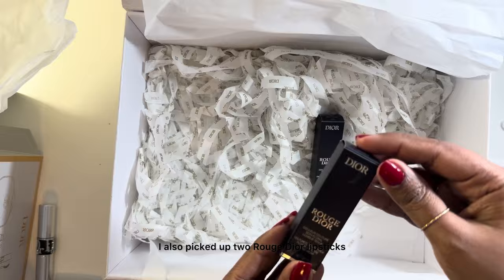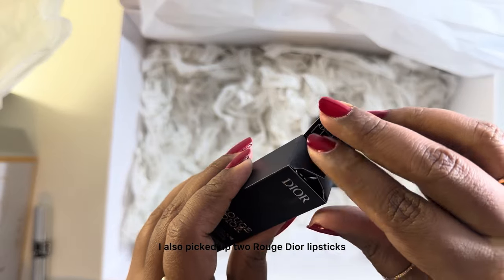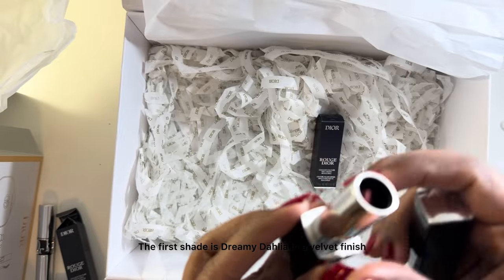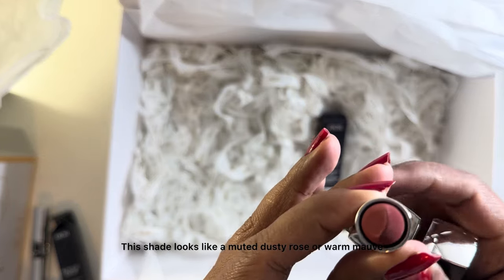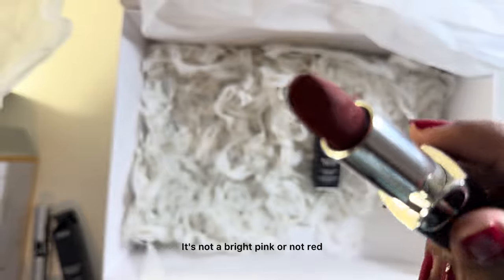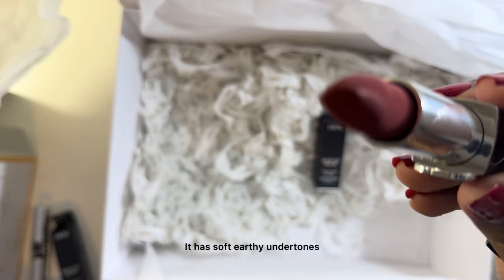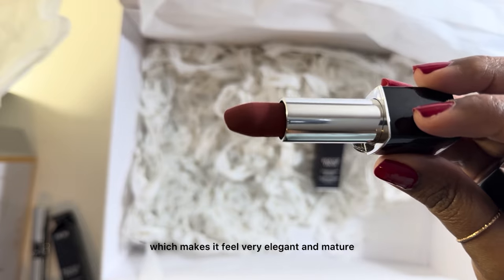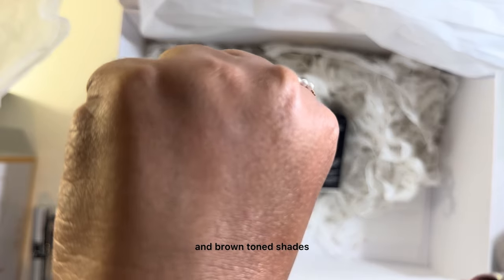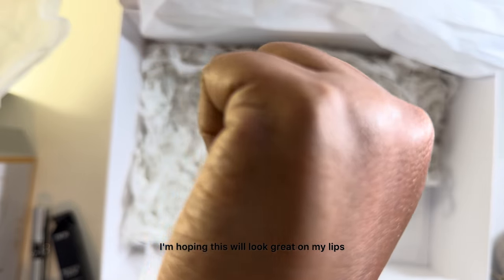Along with the gift set, I also picked up 2 Rouge Dior lipsticks in different finishes. The first shade is Dreamy Dahlia in a velvet finish. This shade looks like a muted dusty rose or warm mauve. It's not a bright pink or red. It has soft earthy undertones which makes it feel very elegant and mature. Since I love mauve pink and brown toned shades, I'm hoping this will look great on my lips.